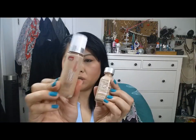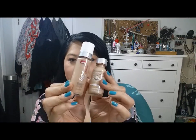So I mixed these two. This was too dark, this was a little light, so mixed together, I feel like I love the coverage, and it's just such a nice foundation to apply. So that's what I'm working on now.